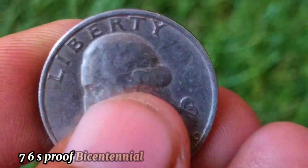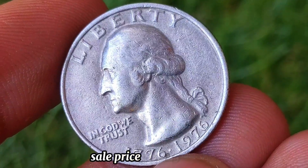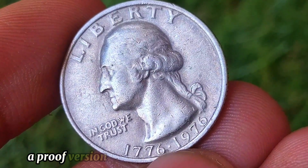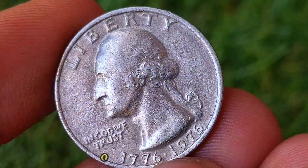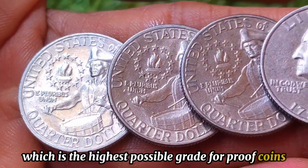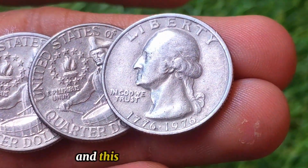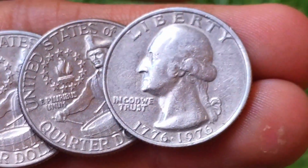1976-S proof bicentennial quarter, PR70 deep cameo. Sale price: $8,625. Details: a proof version of the 1976 bicentennial quarter in perfect PR70 deep cameo grade, which is the highest possible grade for proof coins. These coins are especially popular with collectors, and this one's pristine quality made it a highly valuable item at auction.